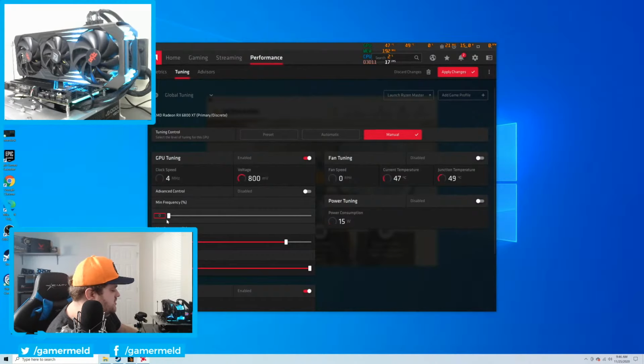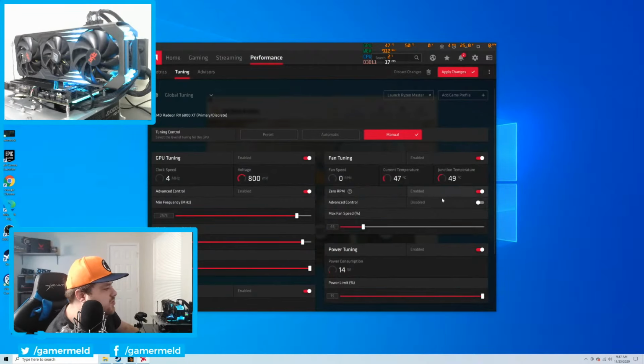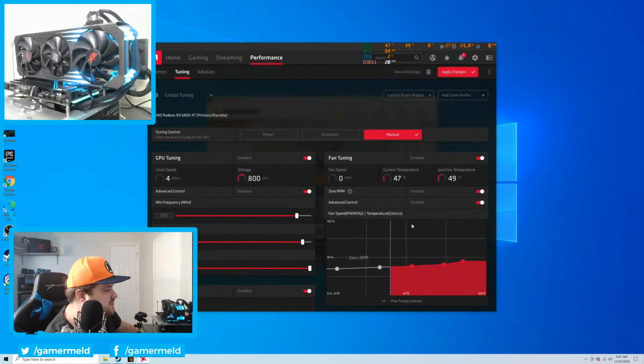And let us go with this. Oh, sorry. You have to do the advanced. This is what I did here. Go ahead. Power limit. It's only 15%. I don't know why they wouldn't give us more than that. But you really don't have to do this at all.